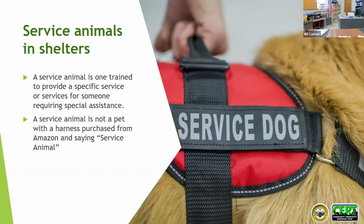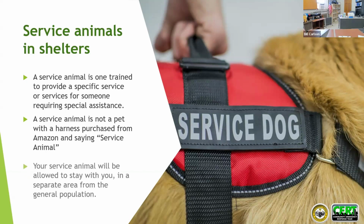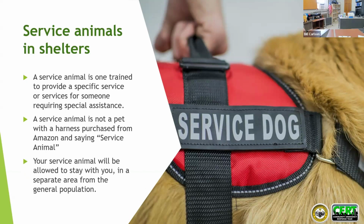If you have a service animal, you will be able to be with it in a special area. If you have a pet, the pet will be in the pet area and you'll be able to take care of it. The service animal, as I already said, will be able to stay with you in an area that is separated from the general population. And why is that? Because in a shelter, you're going to have people who are terrified of dogs. You're going to have people that are allergic to dogs. You will be provided with an area where you can be with your service animal away from other people.